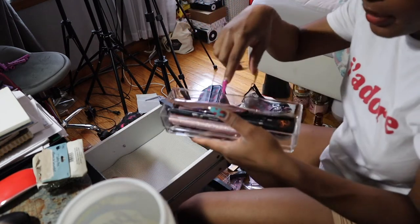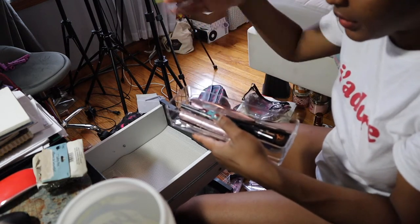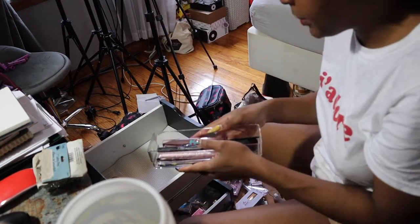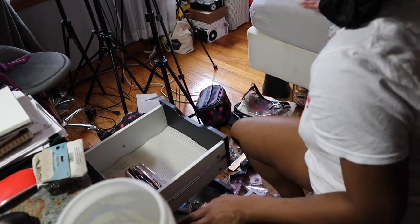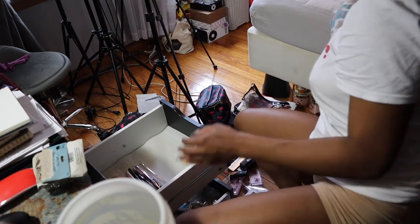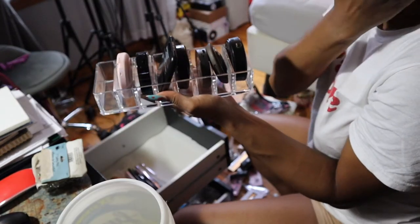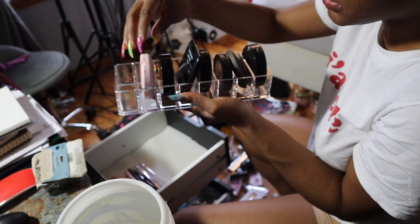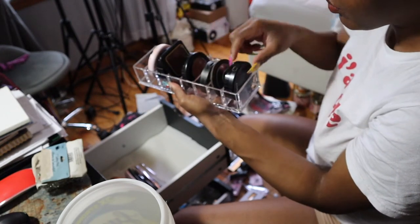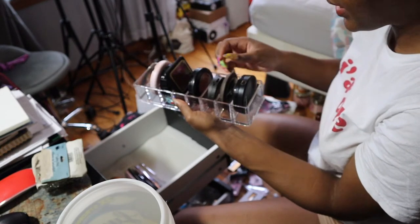This is my eyebrow stuff, eyeliners, and mascara. I think eventually I'm going to break them into three separate compartments, but for right now I have all three of them together. So I have that. And then I have this, the other cosmetic and brush organizer. I have blushes, highlighters, some contourish thing, another highlighter, a MAC powder, a blush, and my Champagne Pop highlighter.